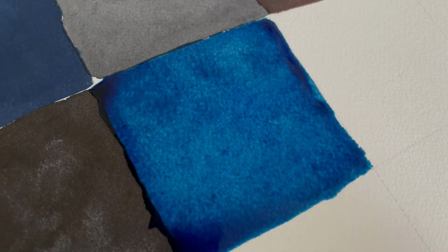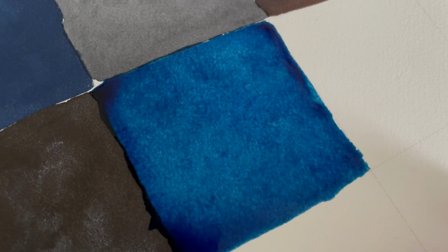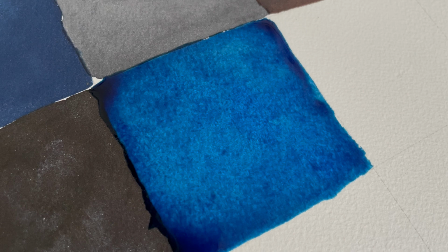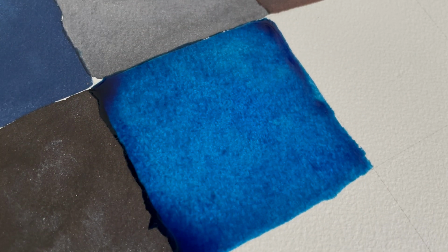Okay, so now I'm going to wait for this to dry. It's a lovely blue, totally different from the blue we got here for day 2. Okay, I'll be back.